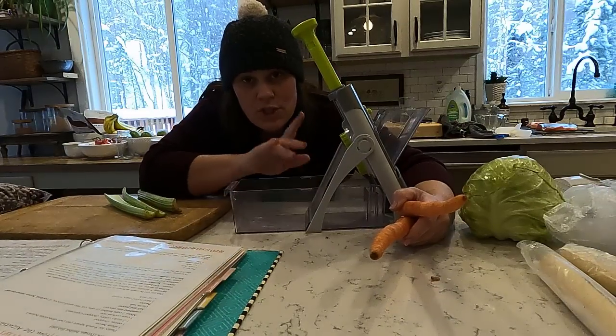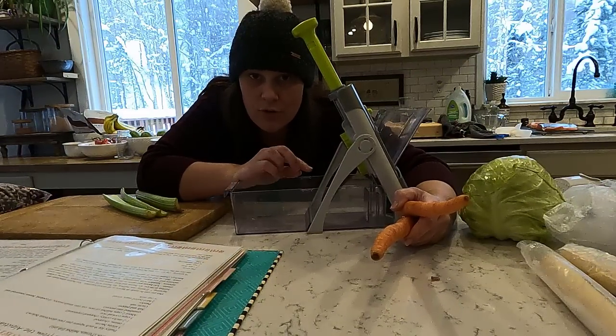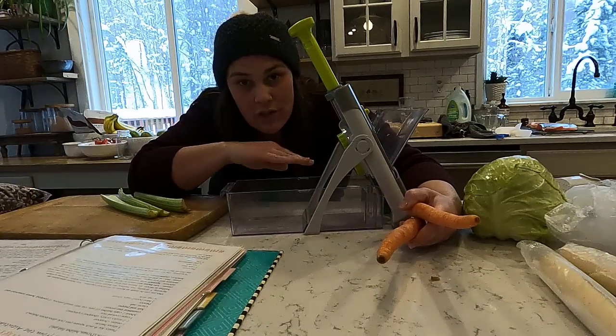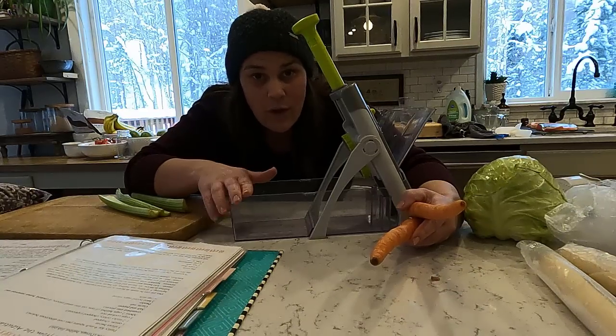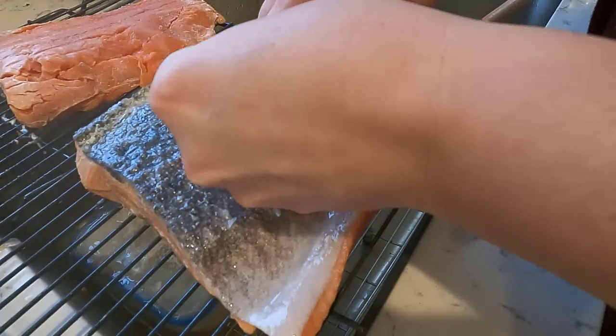Every time I use this machine, I get asked where it's from. Pampered Chef, check out the Flip Flop Chef here on YouTube. It was sent to me from one of our lovely viewers, but she ordered it through the Flip Flop Chef here on YouTube, so she can give you all the details of this mandolin slicer. It's excellent.